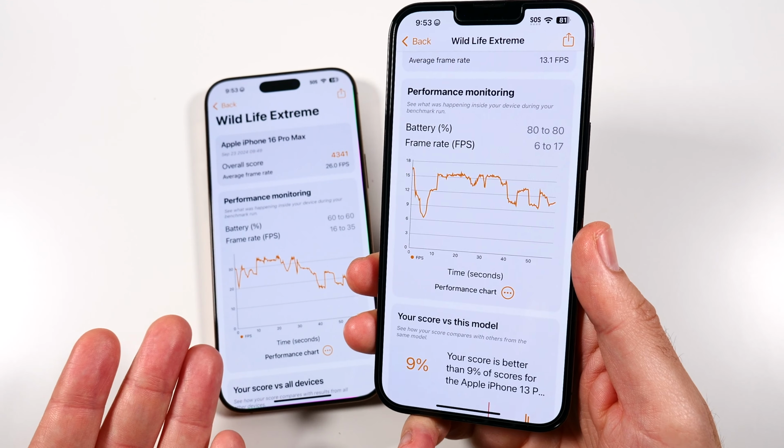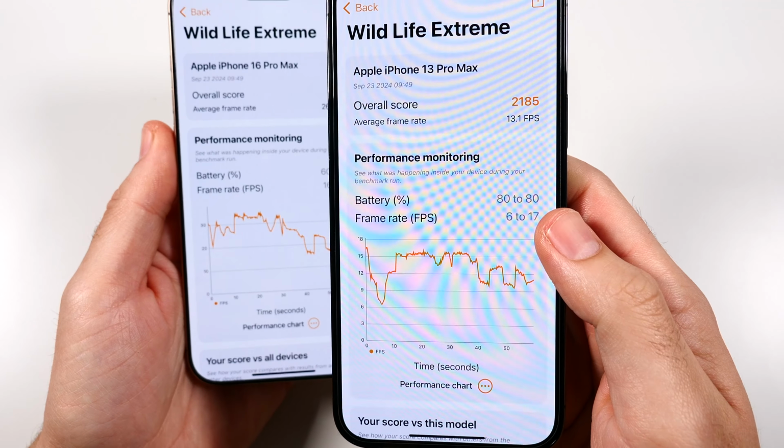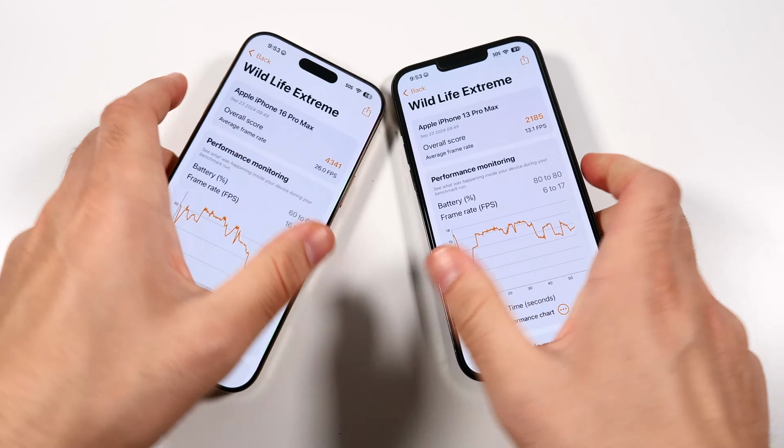This one's scoring better than only 44% of devices on the market. So it's still better than almost half the market in speed, even though it's 3 years old, but it's not quite catching a 16 Pro Max. You'll see even on here, if you look at the average frame rates, the lowest frame rate that it got is basically the highest frame rate the 13 Pro Max was capable of. So I definitely would do this upgrade if you play games on your phone heavily.